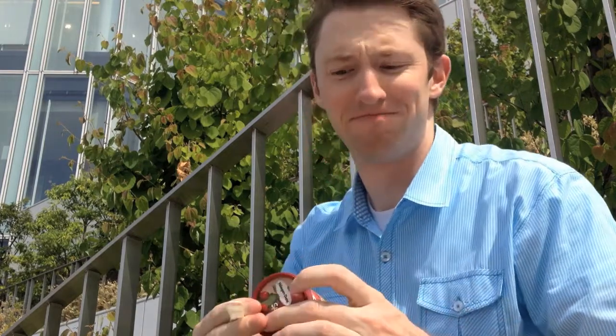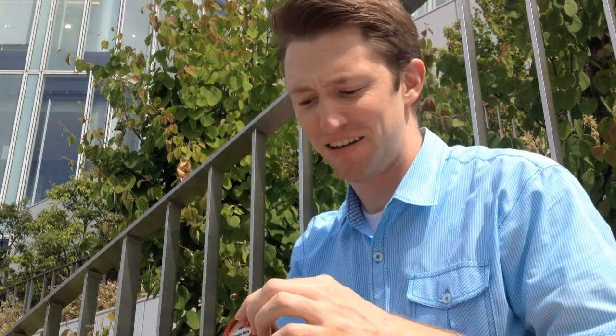So anyways, Häagen-Dazs usually makes really, really good ice cream. This flavor didn't really hit it for me, but I'm sure the Japanese people love it.